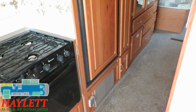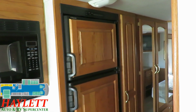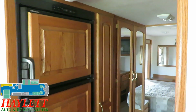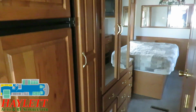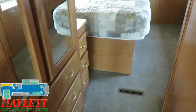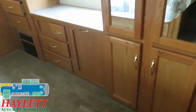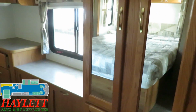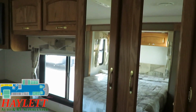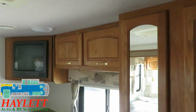Right next to the refrigerator here, you can see you've got a very tall pantry. And this thing also has a lot of closet space. You can see that big mirrored hallway closet here with a ton of dresser space below. Now, as we work our way into the bedroom, that trend of a lot of personal closet and dresser storage space continues. You've actually got 2 of these big full-size closets and plenty of dresser drawers all the way around.